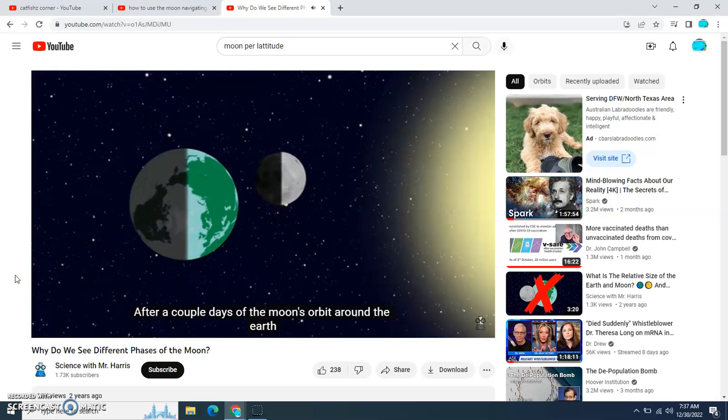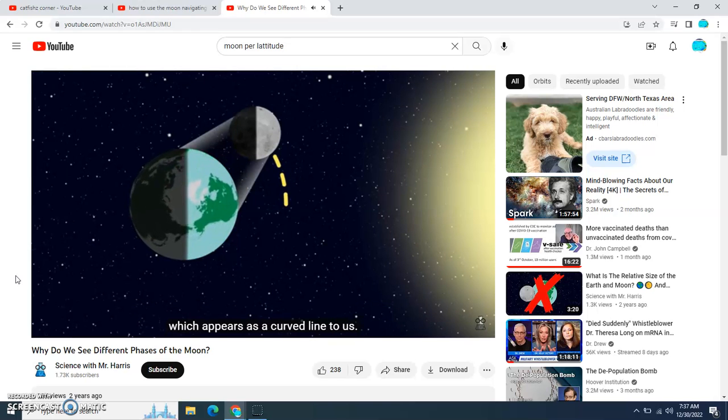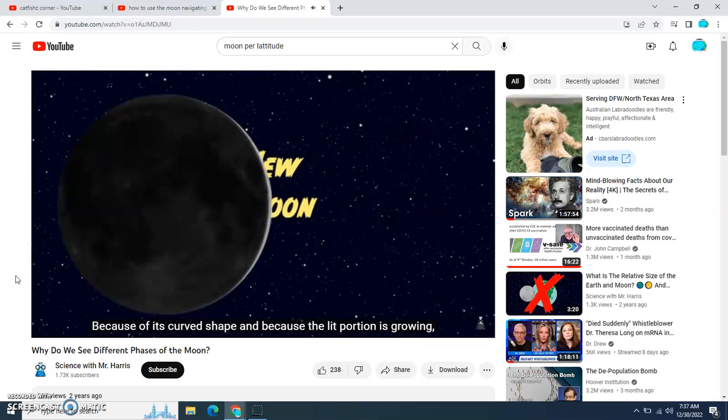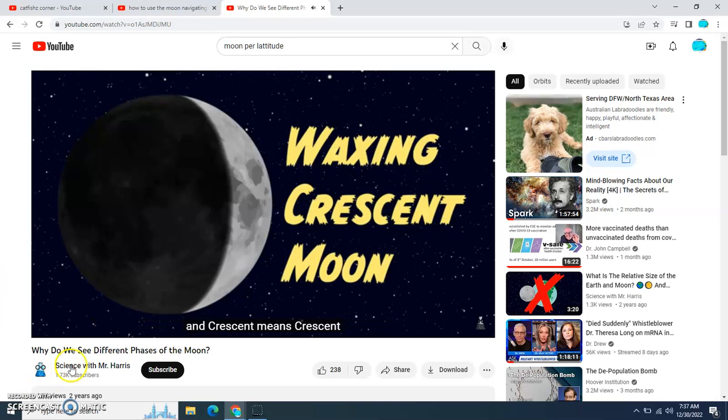After a couple days of the moon's orbit around the Earth, the illuminated face of the moon begins to grow, which appears as a curved line to us. Because of its curved shape, and because the lit portion is growing, we call it the waxing crescent moon, where waxing means growing, and crescent means crescent.